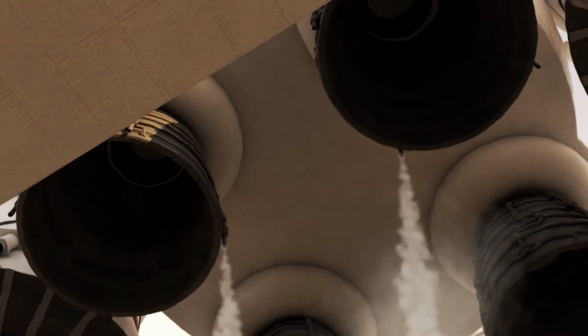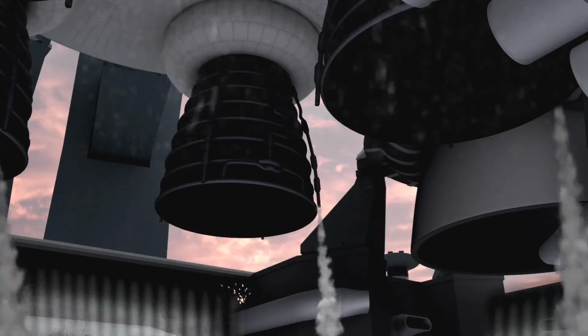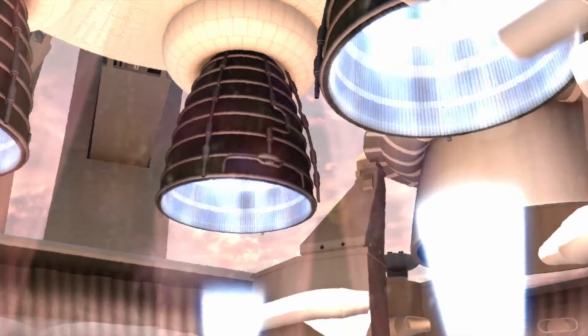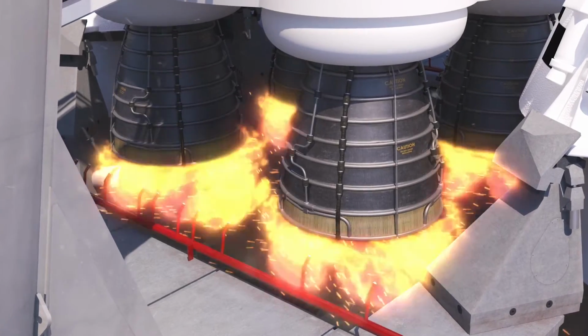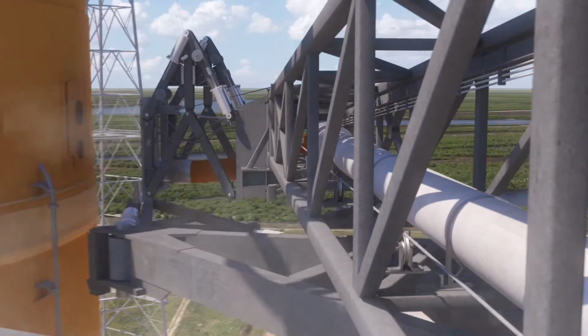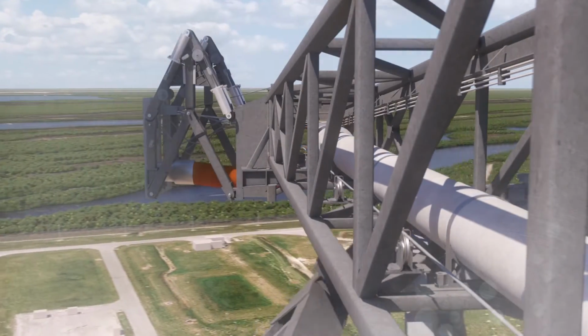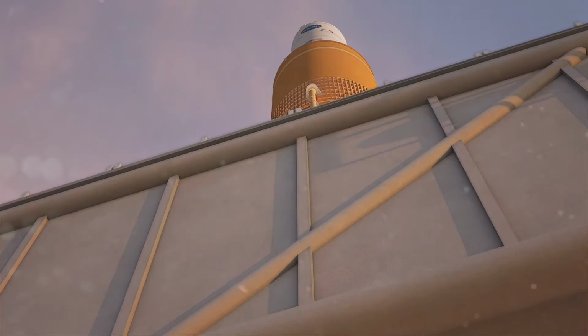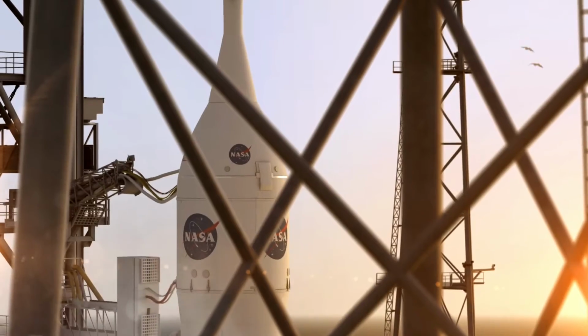Artemis 1 launches at Kennedy Space Center on the 18th of April 2021. With the first Artemis mission, and one of the most important Artemis missions launching, the world watches.